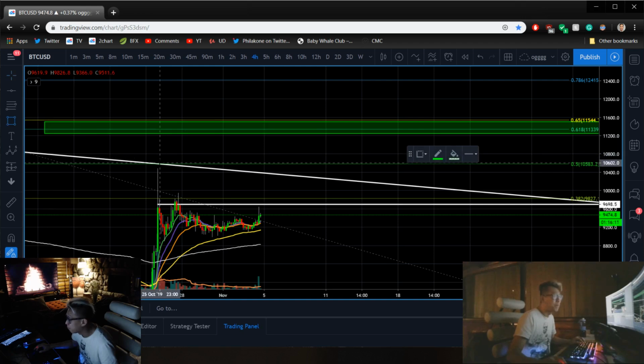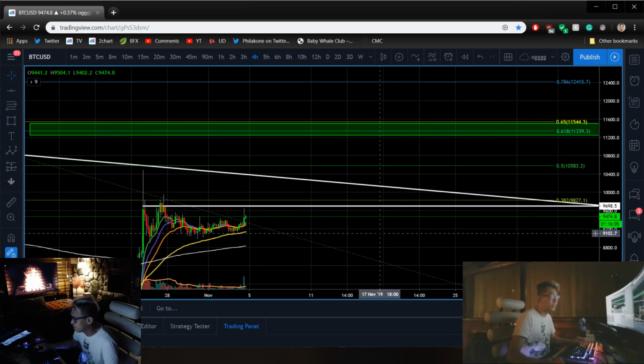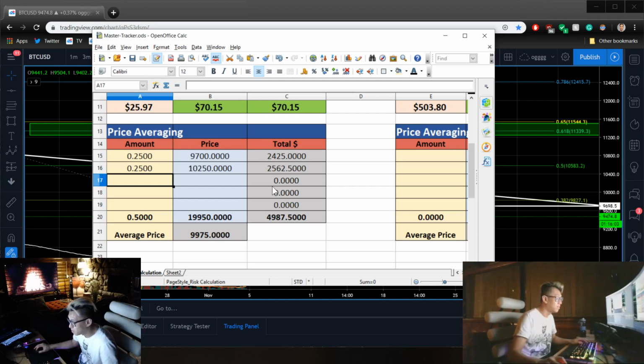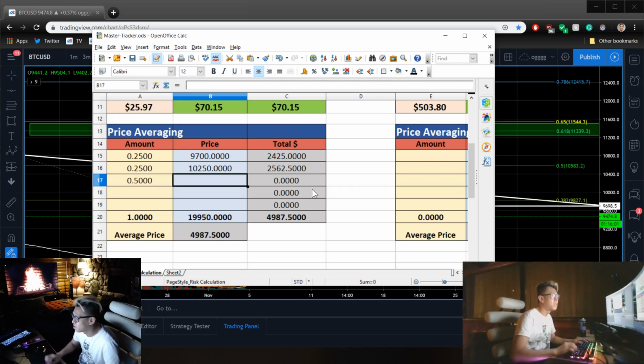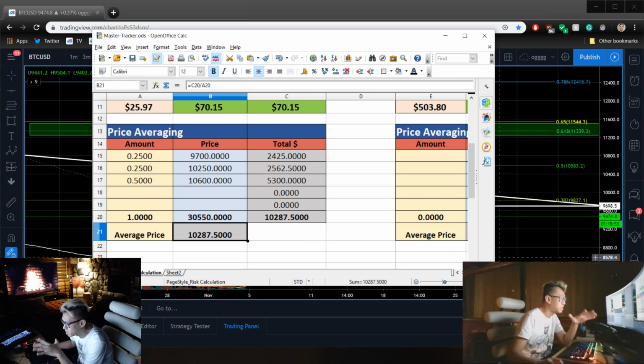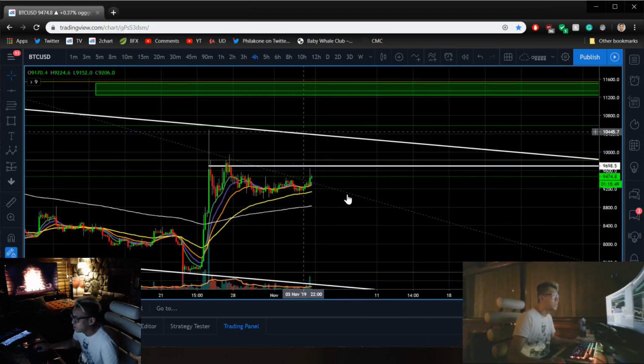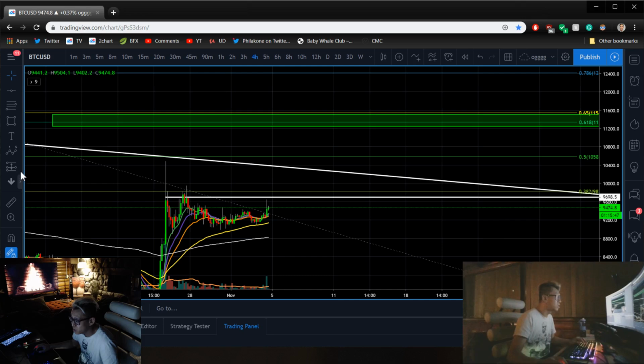Okay, above 10,583. So now we're just gonna go with buy on the breakout at 10,600, because then the volume and everything is present. So if I were to go with this particular scenario, I now have a wicked entry with the base price of $10,287 for one Bitcoin.